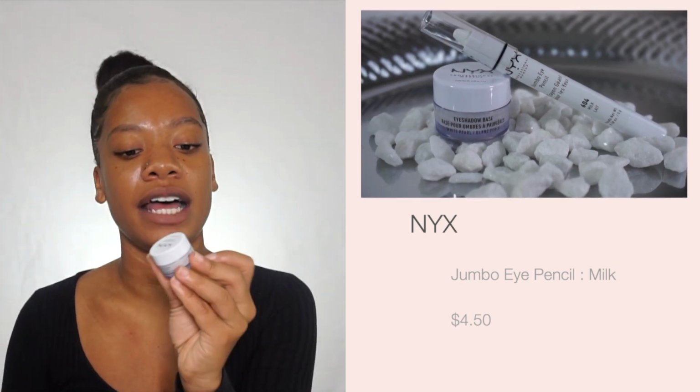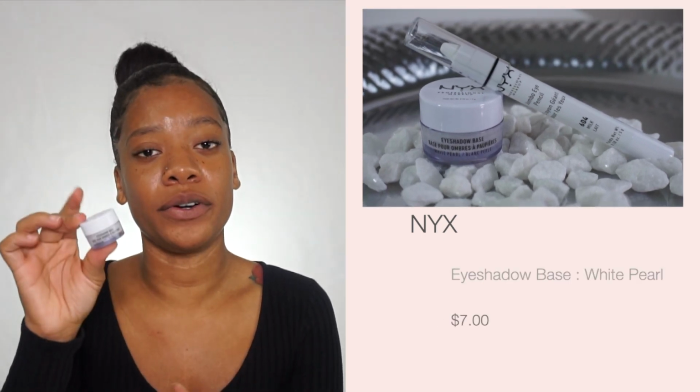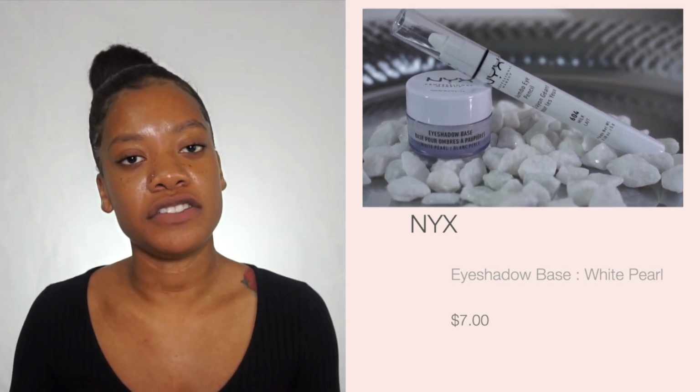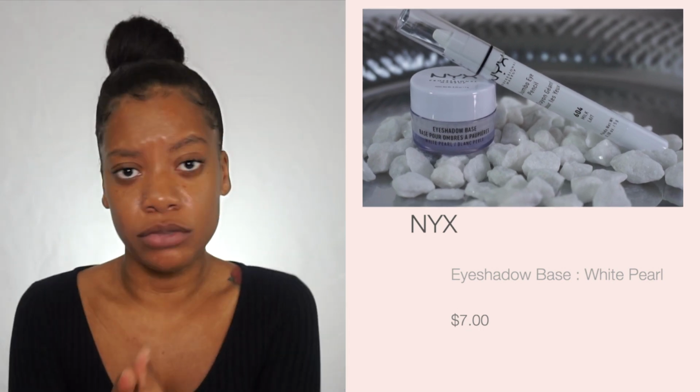And then I also got the NYX eyeshadow base, in White Pearl. It has a little tint of pearl to it, so it gives just a little bit of payout, but something really nice for all of those James Charles colors that we're going to be using.